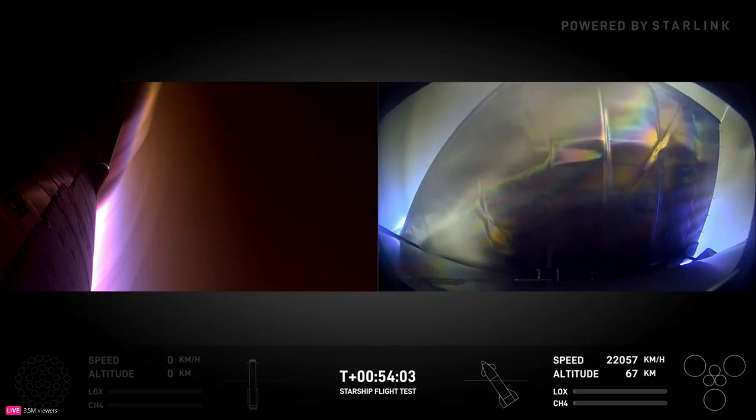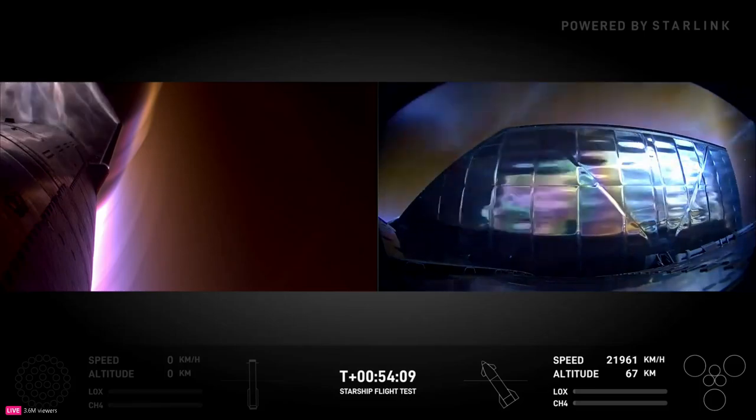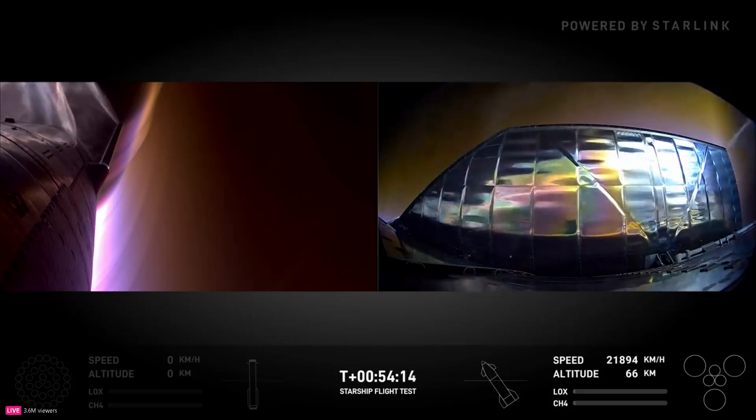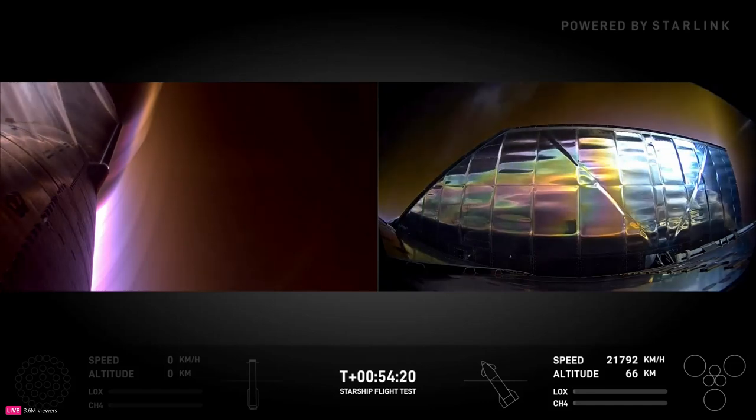Landing chill has started. These views are additional to the data that we get on these flight tests. They help us put the data that we get in the computer to the visuals that we see, align those, and use that for improvements in the future.